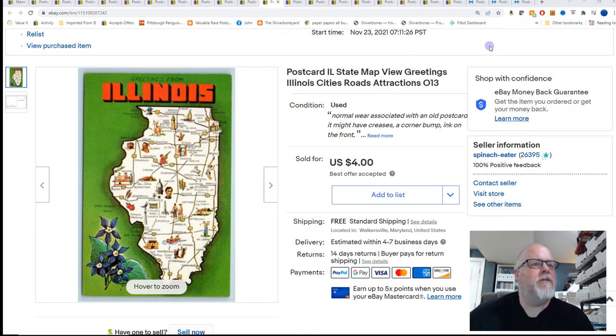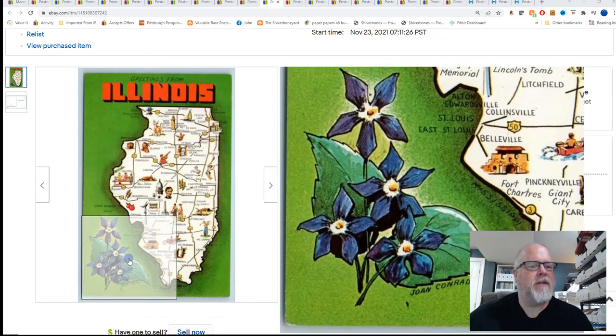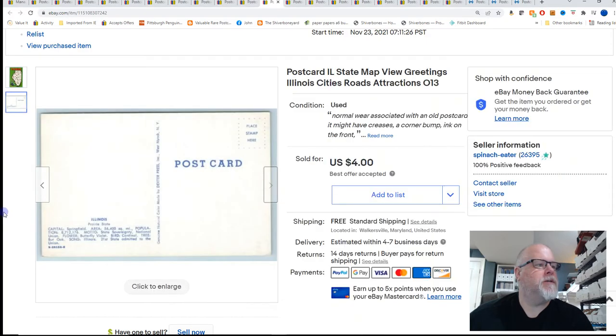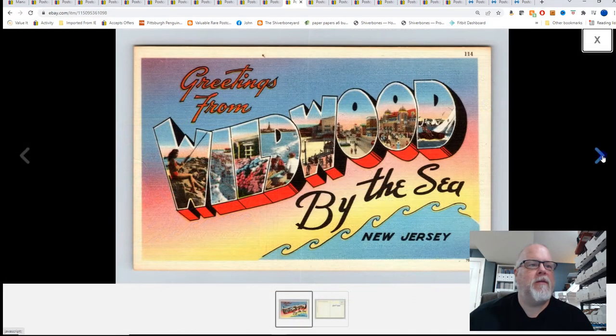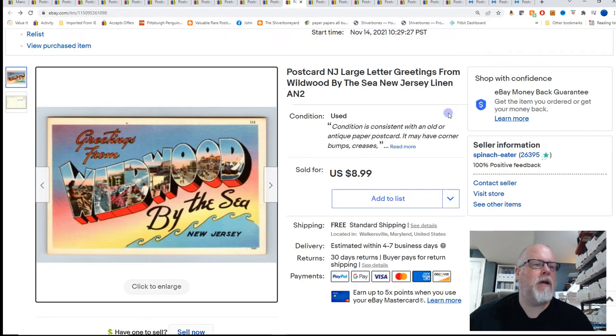Next is Illinois State Map View Greetings Illinois Cities Roads Attractions. That's usually what I put when I get these state view map cards: cities, roads, attractions. $4. Usually find these in the 50-cent, quarter to dollar box, and they usually sell for $3 to $5, $6, something like that. Large letter greetings from Wildwood by the Sea, New Jersey. Came in that large letter greetings from Jersey beach towns I bought. Paid $2 or $3 for this.